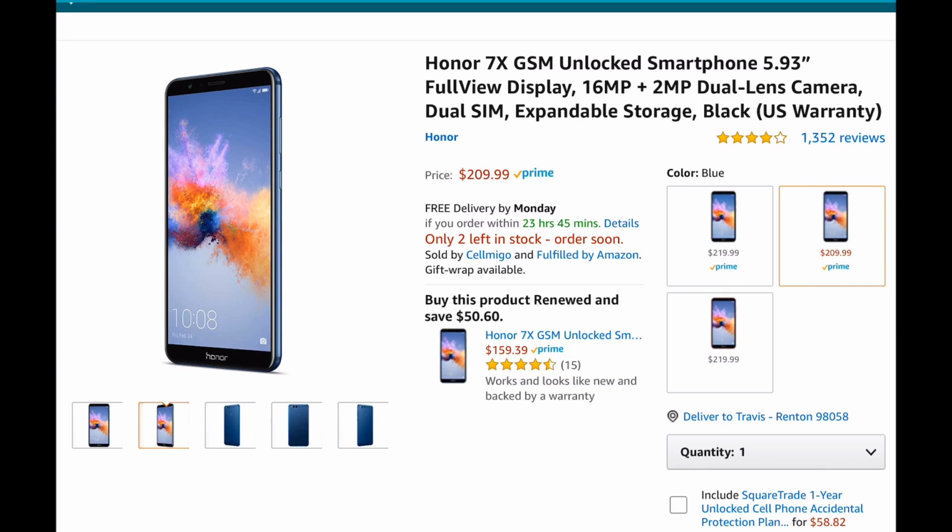And let me tell you, the performance on these things is amazing. For $200, these things will blow you away. And Honor is no joke. The cameras on these phones actually work pretty well. The speed in which these things perform really will blow you away. Gone are the days when you had to spend $700 to $800 to get a phone that actually performs well. These Honor phones are legit.